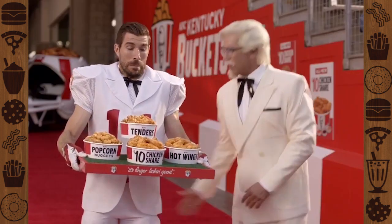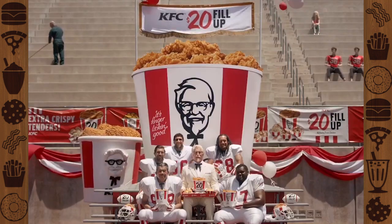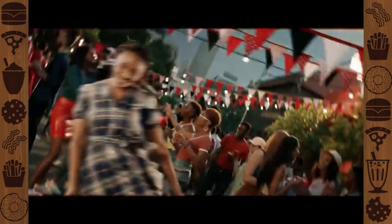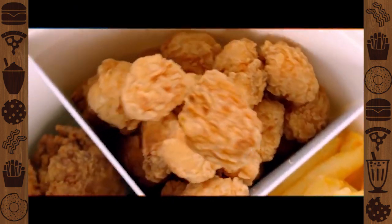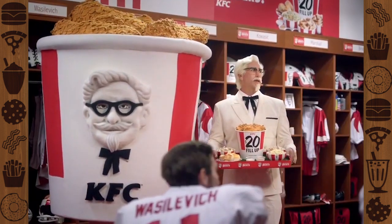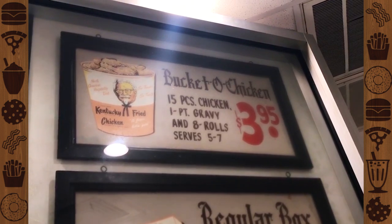In fact, it was Pete who first came up with the idea to sell chicken in a bucket in 1957. Pete recalled, "A guy in Colorado had bought 500 buckets and didn't know what to do with them, so the Colonel asked us if we wanted to take them off his hands. I wanted to get rid of them quickly, so we filled them with 14 pieces of chicken, 5 rolls, and a pint of gravy, and sold it for $3.50."